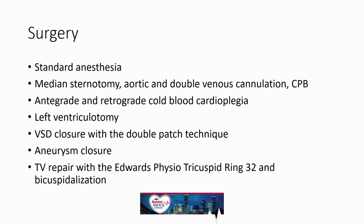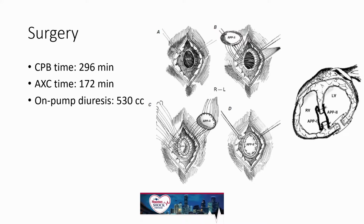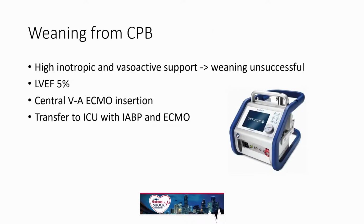During surgery, we made a standard median sternotomy, aortic and double venous cannulation, and went on bypass. We used antegrade and retrograde cold blood cardioplegia and performed a left ventriculotomy. We closed the VSD using the double patch technique. We closed the posterior aneurysm and repaired the tricuspid valve with a 32 ring and bicuspidalization. We did it in under 3 hours of cross-clamp time and with sufficient on-pump urinary output.